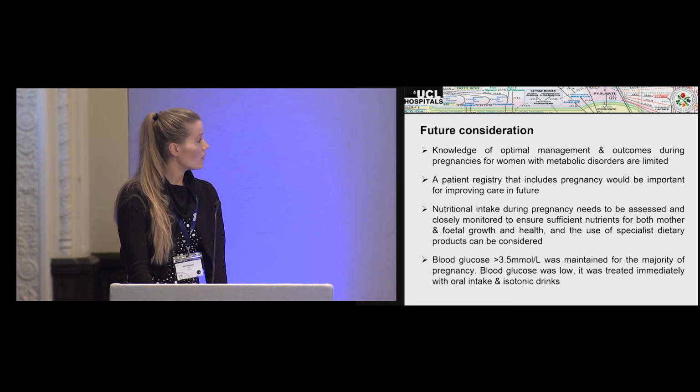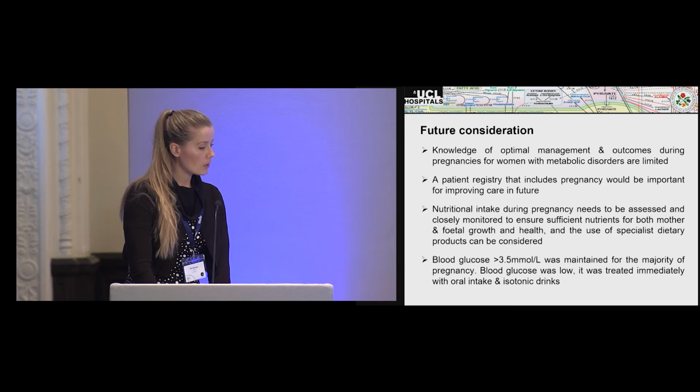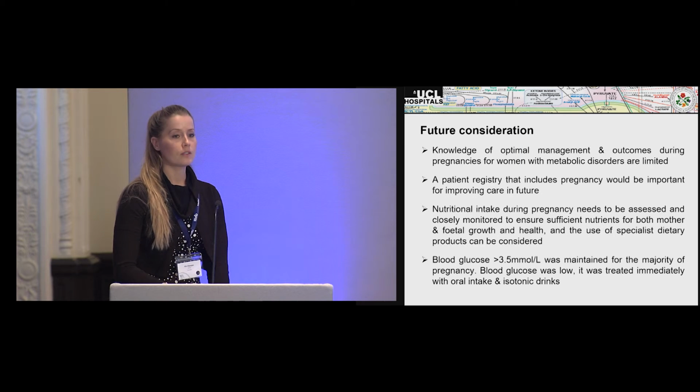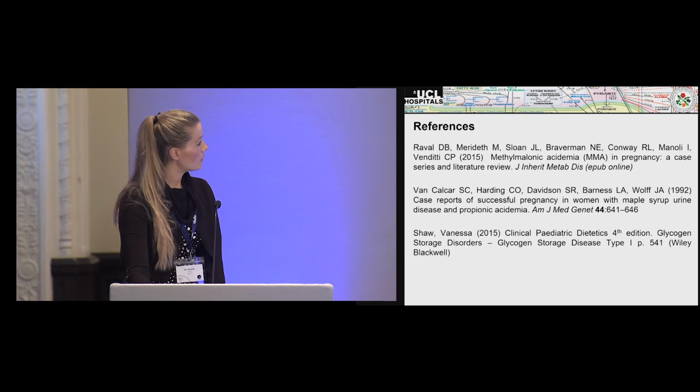And so this third point is really just one thing that was confirmed to us when we went through this period: assessment and close monitoring of the patient, nutritional intake, assessing things along the way is really important to get a positive outcome. And also, we now know that we can maintain blood glucose levels at 3.5 and above with these GSD pregnancies. That's pretty much it for me.